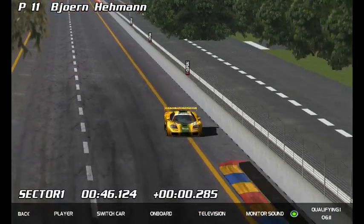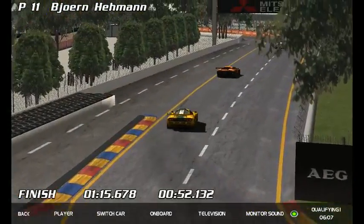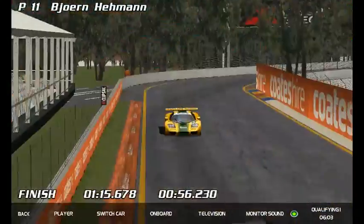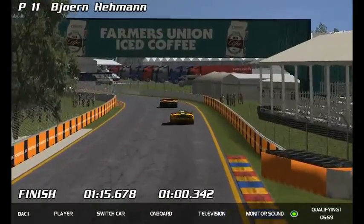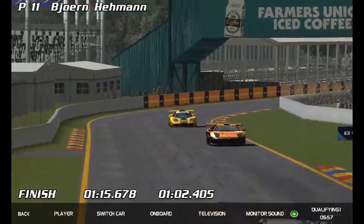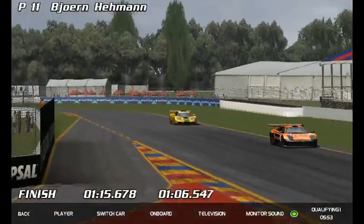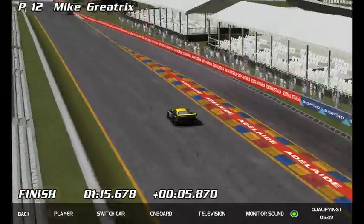Bjorn Heyman is driving the Pirelli shod McLaren F1 car, currently sitting in 11th, trying to better his time, trying to get a top 10 run going here. Currently on his hot lap. Yeah, that's a great run for Bjorn. And Mikey Greatrix is sitting in 12th. This is a great run for Mikey.